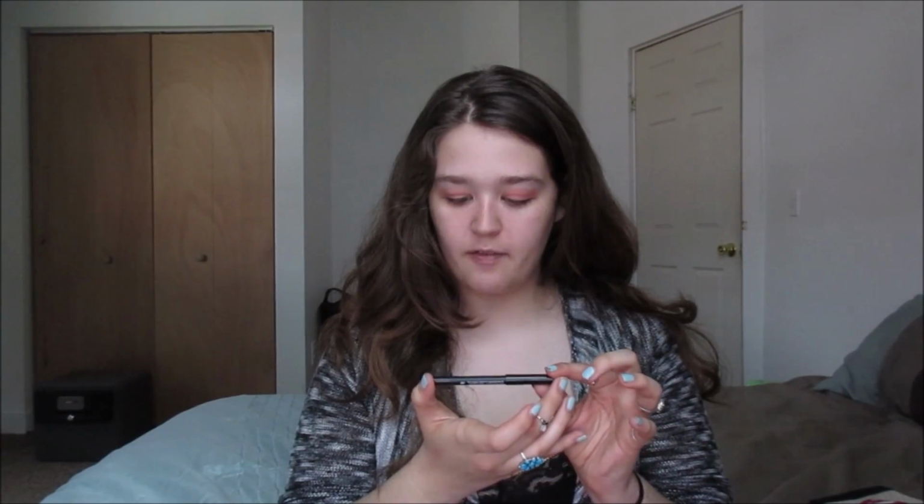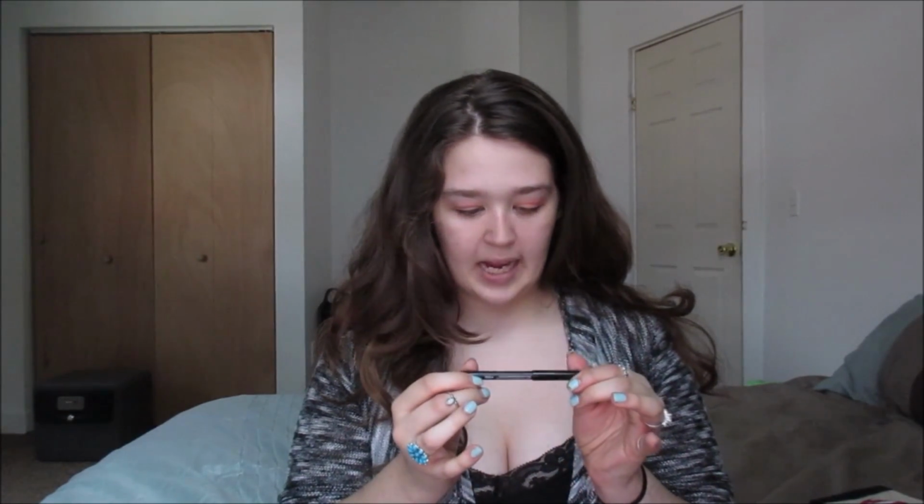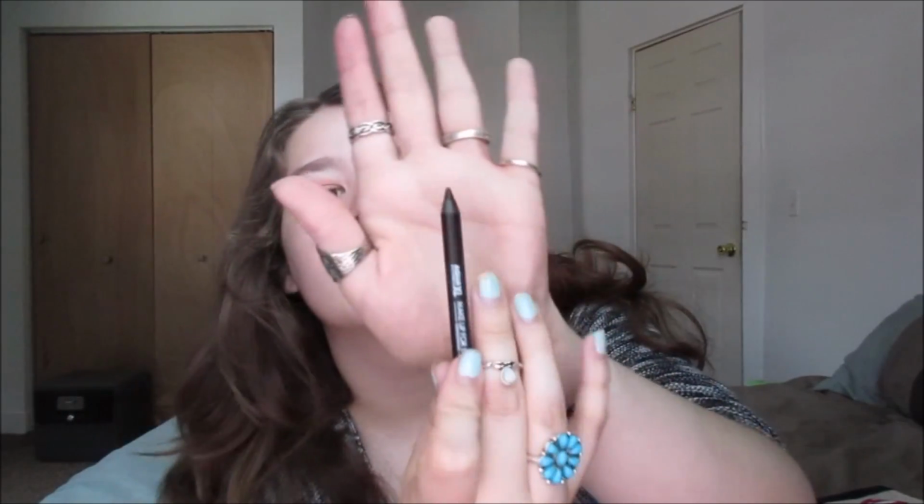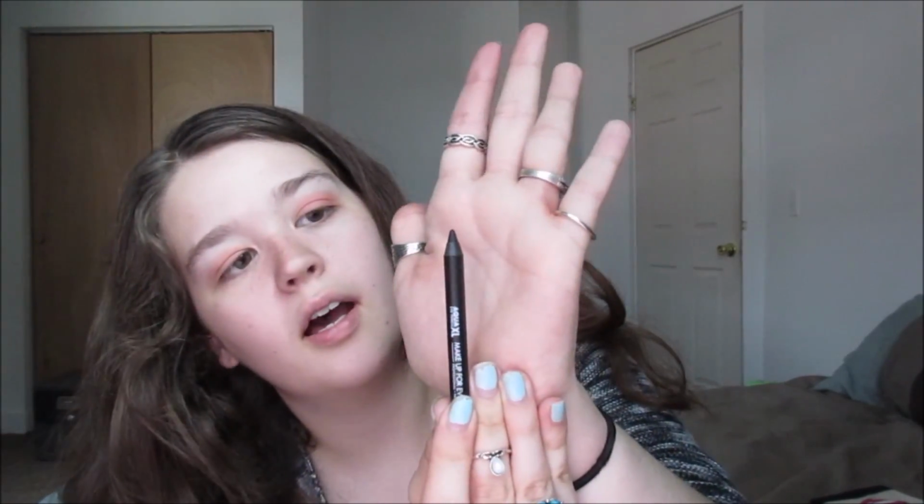So this is Aqua Eye Pencil Extra Large, Makeup Forever, in just black. I'm sure they have a name for this, but it's really just black. So this is what it looks like. The tip, let me see. So this is what the tip looks like. It's really nice. I'm excited to try it, so I'm just going to jump right into trying it.